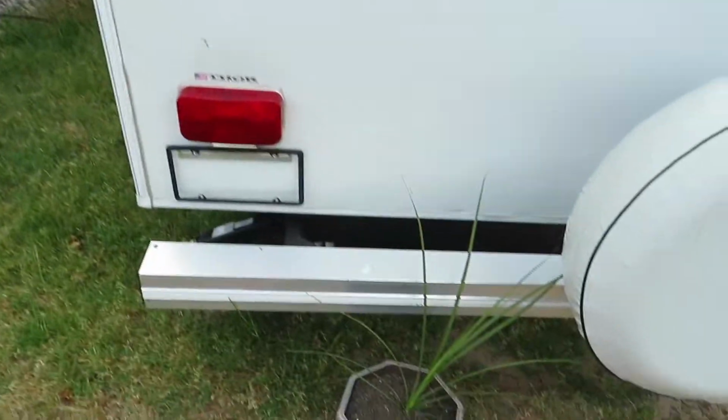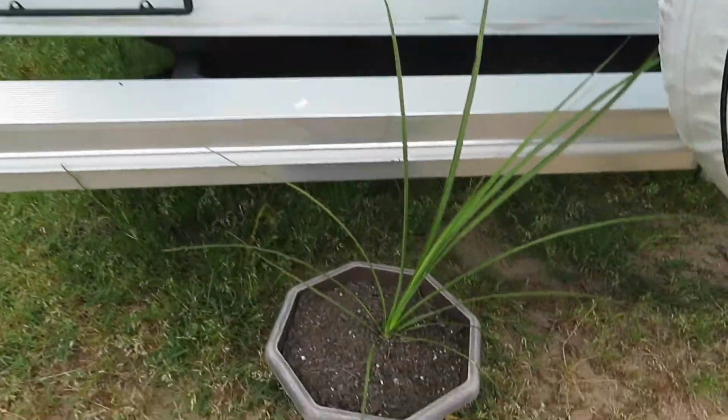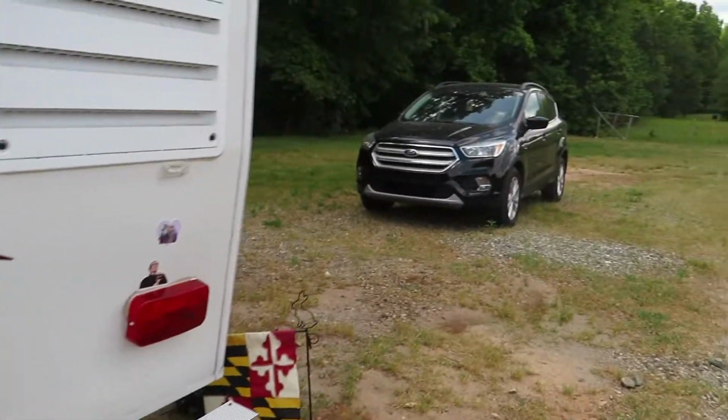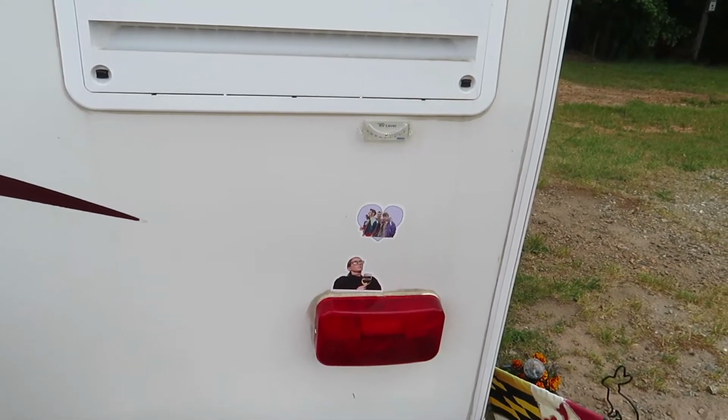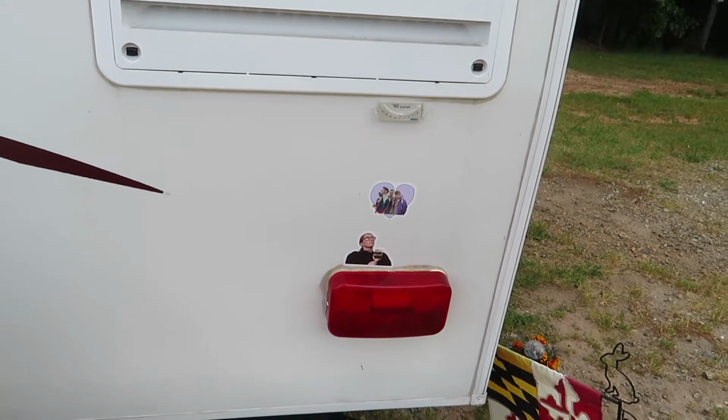Hi, I wanted to show you the different plants around my house really quick. I have this new one, and it's really cool. It's like a fan plant. I don't know what these plants are usually, so I don't have the names or anything. Those are the stickers that I have on my camper right now. Jonas Brothers and Jenna Marbles.